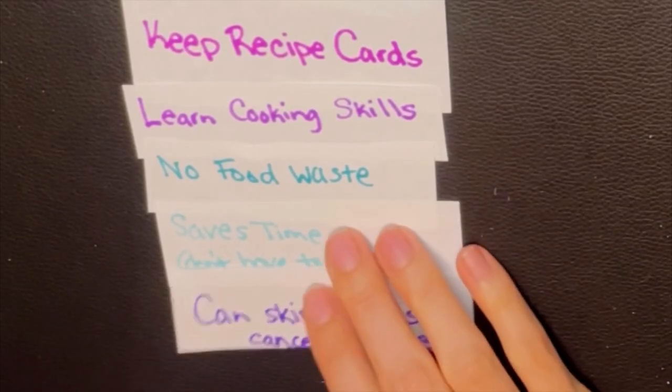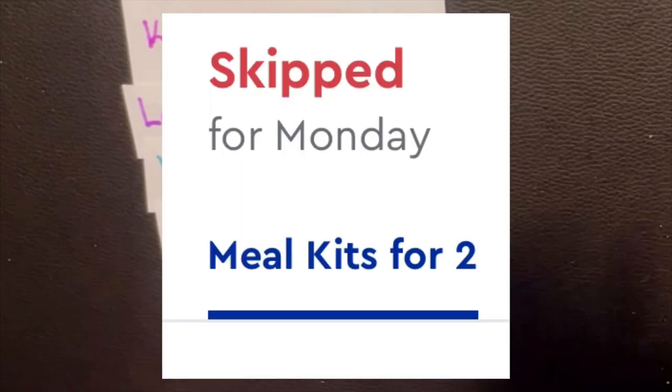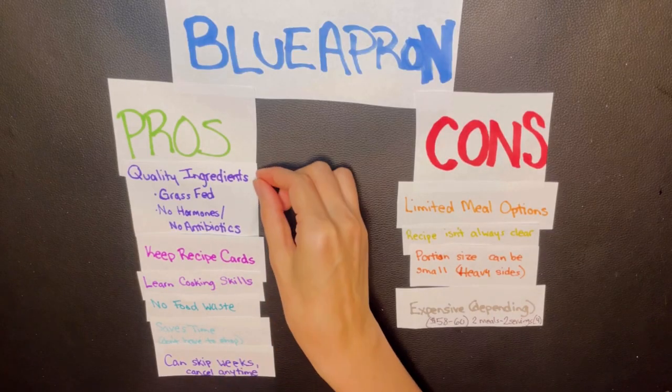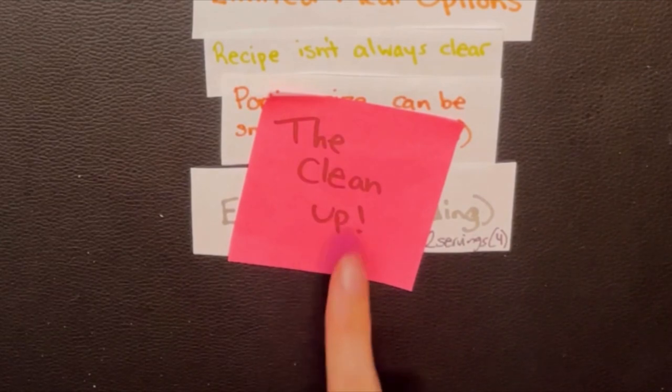My last pro is you can skip weeks, so you don't always have to order meals if you don't want to, or if you're not gonna be home, you won't be charged, and you can cancel anytime without penalty. So I think that's good that everyone can try it. They do give you a discount when you first try it out. All positives. I did remember one con, and that was the cleanup.